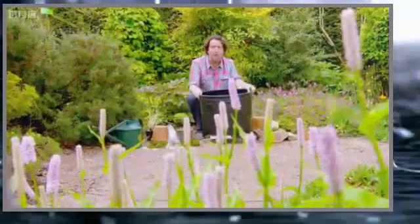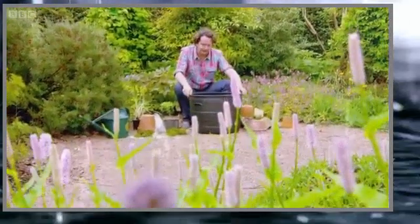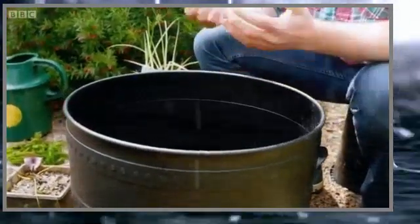We start off with a container. I'm using a simple plastic container, so no need to seal up any holes. I'm going to add a whole system of plants here that will keep the water fresh without the need for any pumps or plumbing or electricity. So it's magic in a barrel.